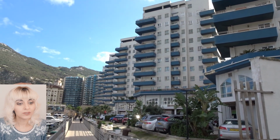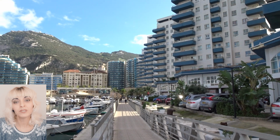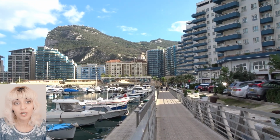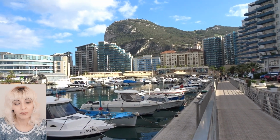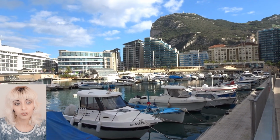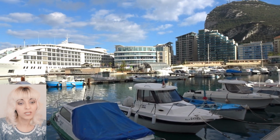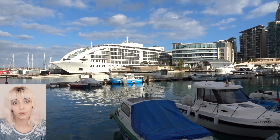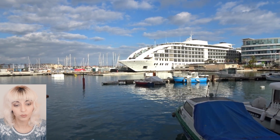Of course, it depends where you want to be, somewhere in the center, close to everything. To be honest, pretty much everything in Gibraltar is reachable on foot. I like to walk everywhere, and that's why I like my area. I'm living in Marina Bay and Ocean Village, and I like the area because I'm close to Spain. I can walk there, I can walk into the center, and there is also a very good bus service here in Gibraltar.